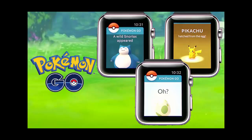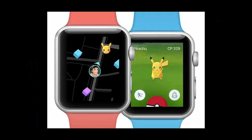Both devices will track the distance if the iPhone app is running in the background, meaning both wearables will take the number of steps into account for buddy candies and hatching Pokémon eggs. Which one should you get?